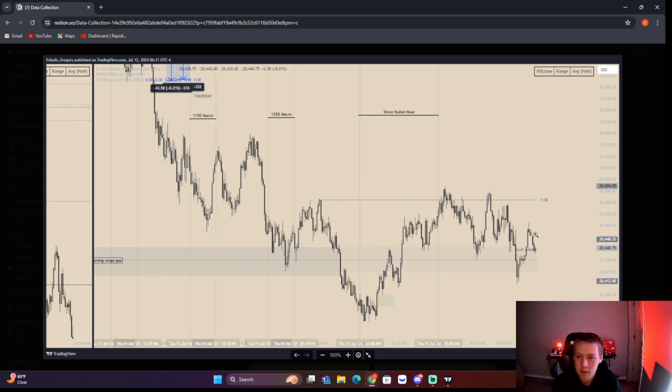And as you can see for the rest of the session, we kind of just meander around, head back to that previous range gap, opening range gap.